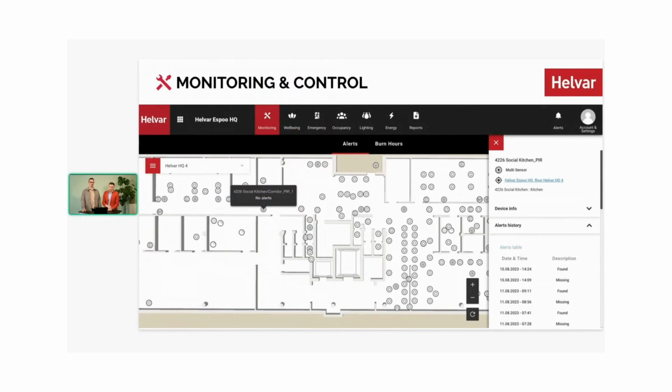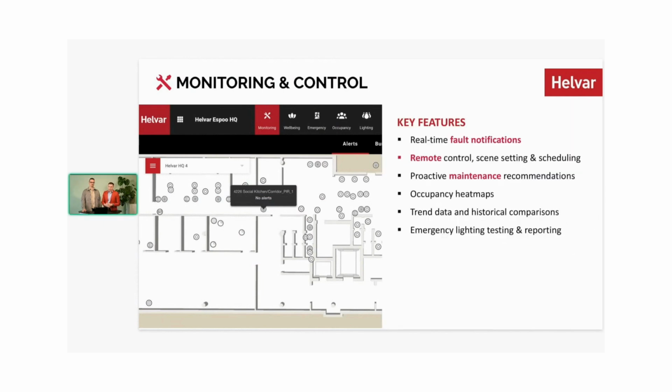The first module within Helvar Insights, the base module, is called Monitoring and Control. That allows us to see the faults that are in the system, but also instructions on how you could potentially fix the problem, whether it's a faulty sensor or luminaire, so you can plan better when to do the change. Potentially you can also do it within the system without even touching, say, luminaires in the ceiling. This is also the landing page when you log into the system and open a site.